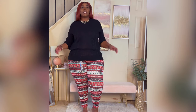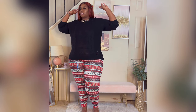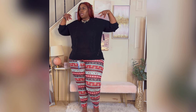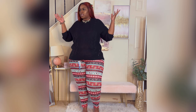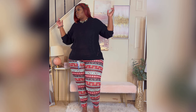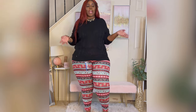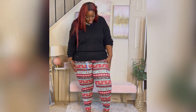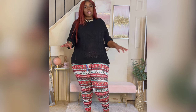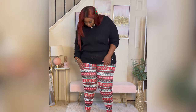Okay, y'all, this is look number 4. And yes, I have a pair of leggings and a kind of semi-oversized sweater. So let's talk about the leggings.